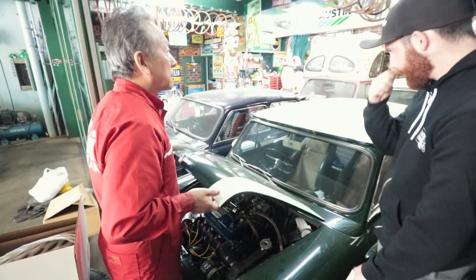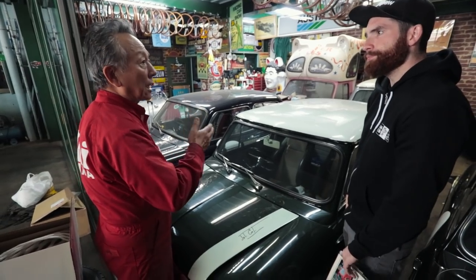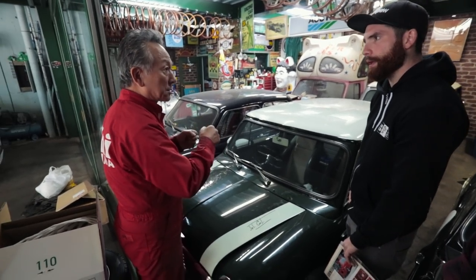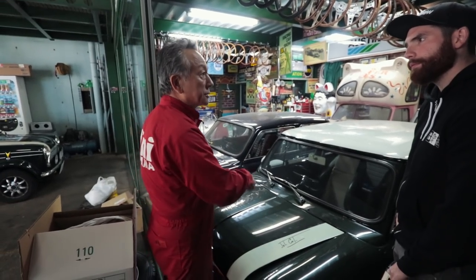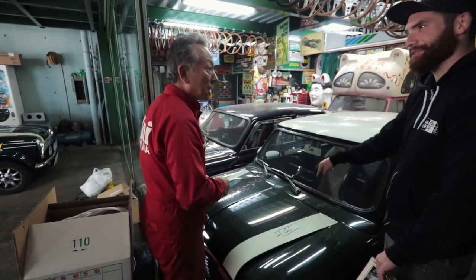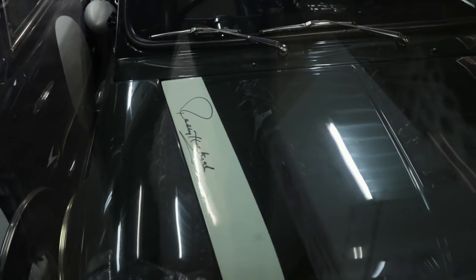And he and Paddy Hopkirk, 1968 Monte Carlo winner. After coming to Japan, my car used his driving technique. So Paddy Hopkirk drove your car. Yes, this one. Wow.